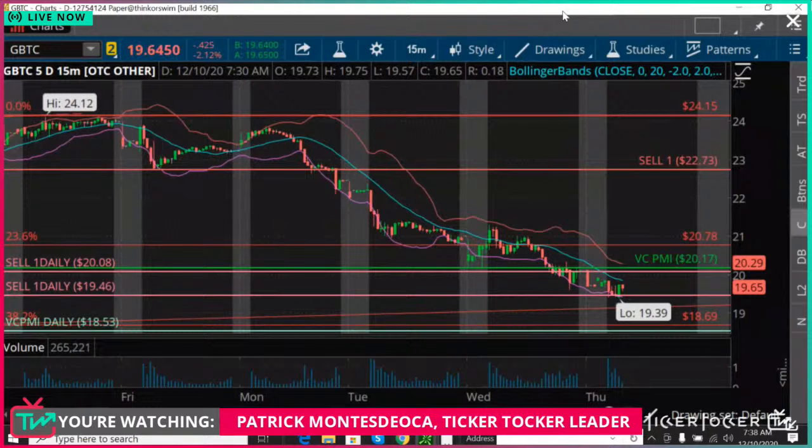I'm buying Bitcoin here at the market. GBTC. I'm buying GBTC at the market. Now, this is a short-term trade that you can hold on to. Obviously, if it begins to work for you, then you can begin to use a trailing stop. But I think the highs are going to be tested. So we're looking at about 5 points from here.